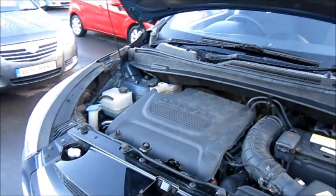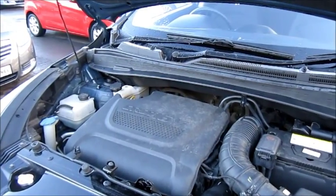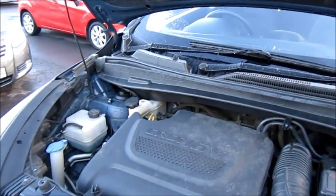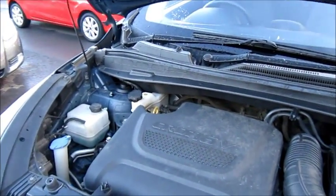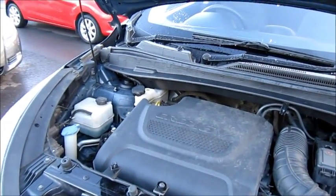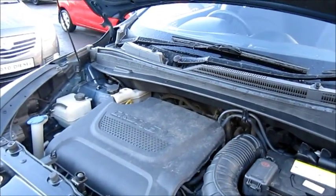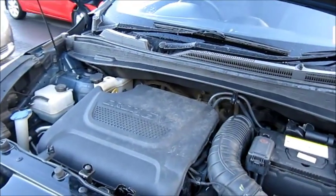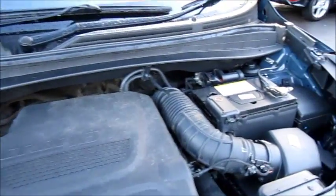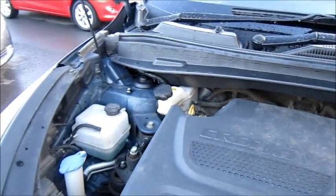This ix35 is a 2-liter CRDI, which stands for Common Rail Direct Injection. It has an estimated 0 to 60 time of about 10.5 seconds, at a top speed of 113 miles per hour, produces 134 brake horsepower. It's a 4-cylinder, 16-valve engine, producing 236 torque, can average 47 miles to the gallon. This ix35 is front-wheel drive. Four-wheel drive options are available.